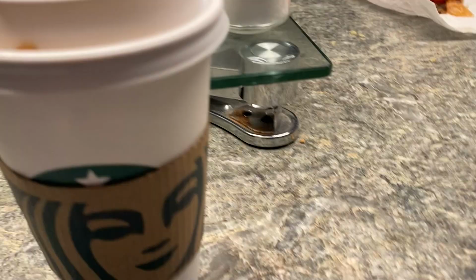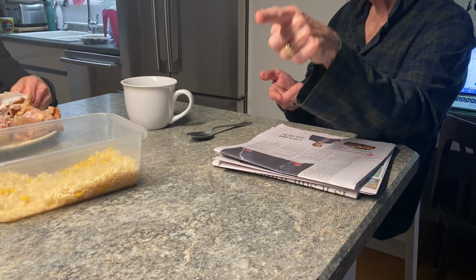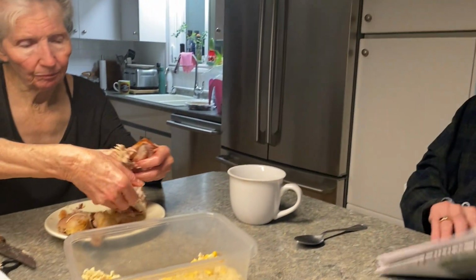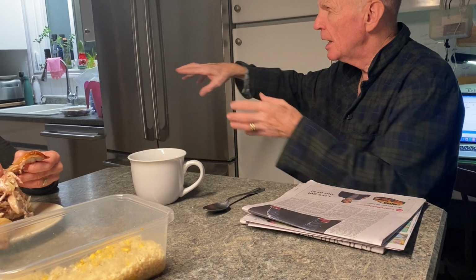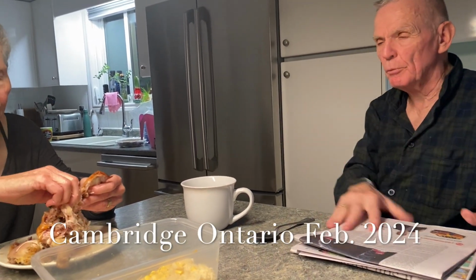I do know that a glass jar and a tin can, and what about the styrofoam cup? This isn't styrofoam. That's cardboard? Yeah. So the cardboard would go into the recycle blue bin. Yeah. And then the paper stuff, like if I had a box with some containers in it, I'm going to take the containers out, break the box down, which is cardboard, and put it with my newspapers in the blue bin. That's right.